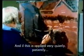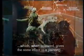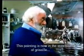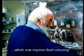And if this is applied very quietly, patiently, one can achieve, before photography, remember, a photographic negative which, when coloured, this painting is now in the state of grisaille, in which it now requires dead colouring.